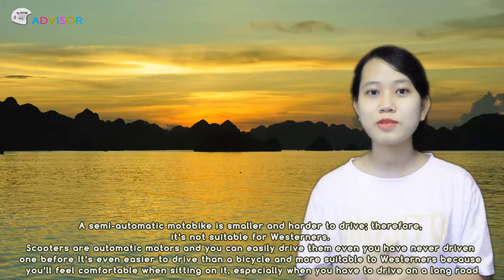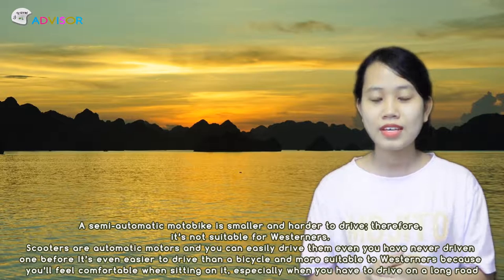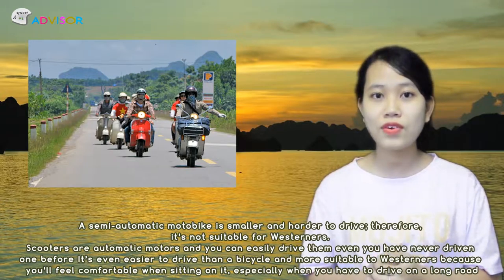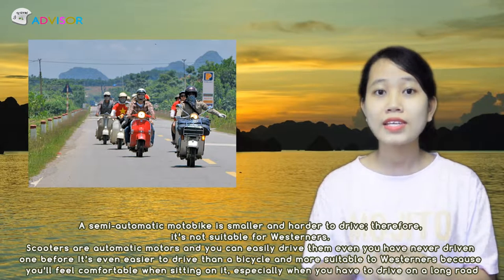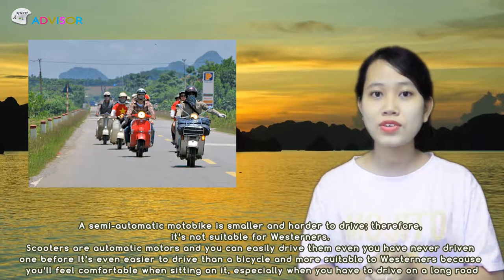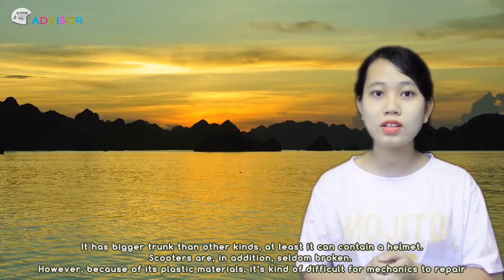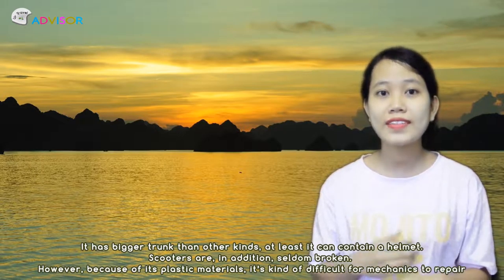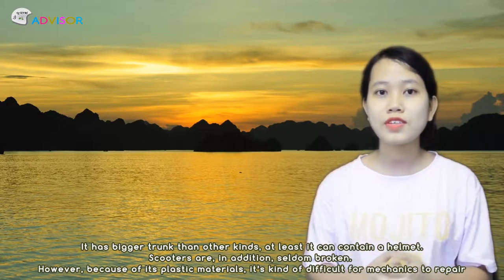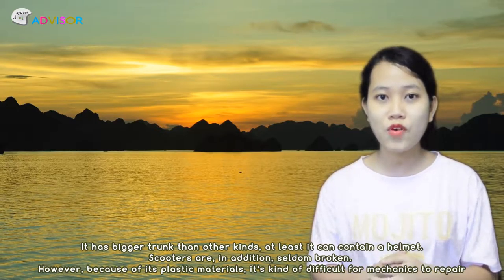A semi-automatic motorbike is smaller and harder to train, therefore it's not suitable for Westerners. Scooters are automatic motorbikes and you can easily try them even if you have never driven one before. It's even easier to train than a bicycle and more suitable for Westerners because you'll feel comfortable sitting on it, especially when you have to drive on a long road. It has a bigger trunk than other kinds, at least it can contain a helmet. Scooters are seldom broken, however, because of their plastic materials, it's kind of difficult for mechanics to repair.